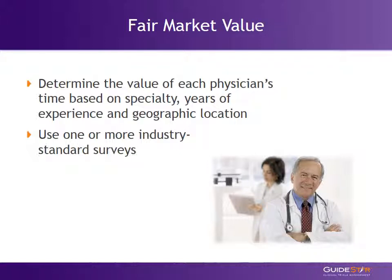The fair market value of a physician's time should be calculated using one or more industry standard surveys, for example, Sullivan-Cotter or Hay Group. It is not unusual for per-hour fees for physician time to vary by specialty, region, and years of experience. These surveys provide an objective way to determine each physician's individual fair market value.